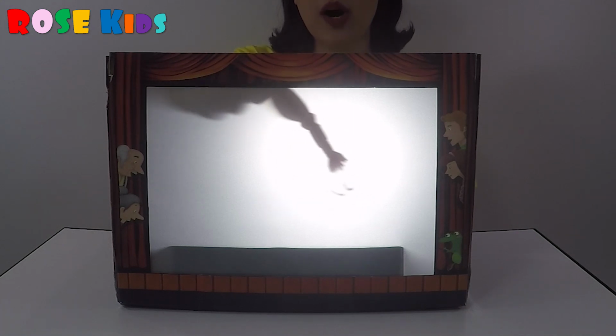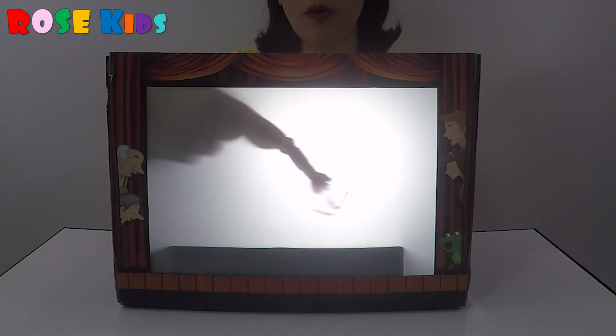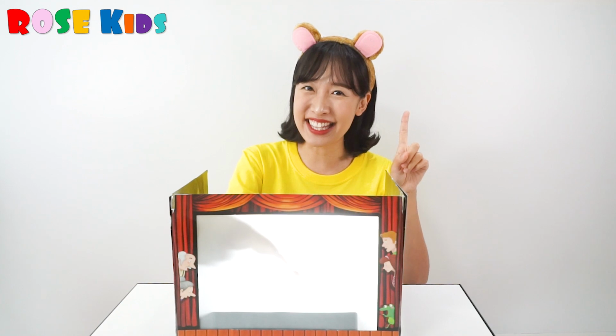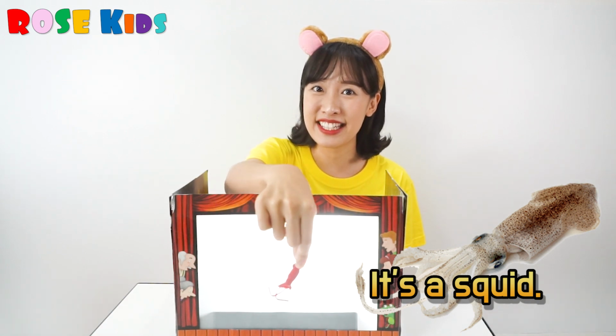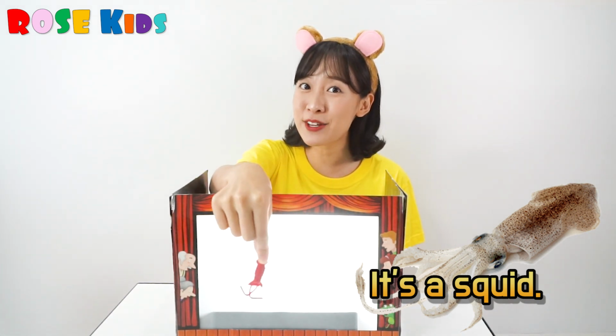Whoa! What's this animal? It's very, very long. And it has lots of legs. Maybe 10 legs? I know what it is! It's a squid! It's a squid!